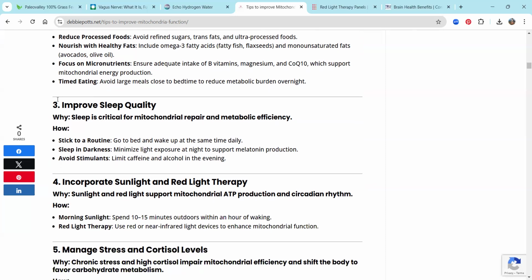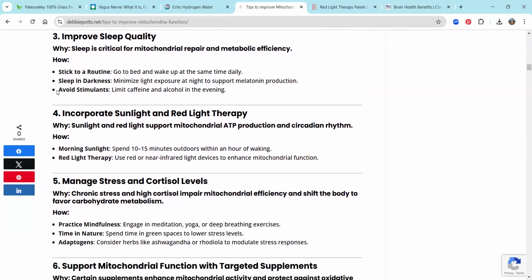Improve quality sleep. Sleep is critical for mitochondrial repair and metabolic efficiency. So stick to a routine where you go to bed pretty much the same time each night. Maybe weekends, I'll be up later, but ideally Sunday through Thursday, bed same time and waking up the same time. Sleeping in darkness, the sleep caves. You want to minimize light exposure at night to support melatonin production. We see that sunrise in the morning, and we release melatonin at nighttime when the sun sets, and really avoiding that blue light so your body doesn't think it's morning time, it's evening time.